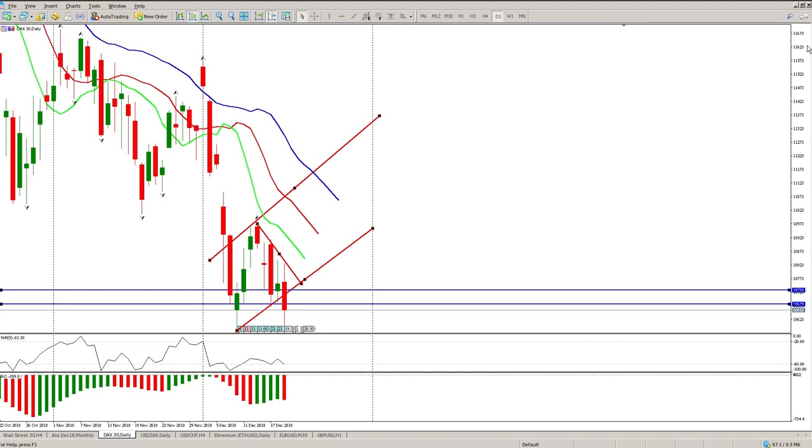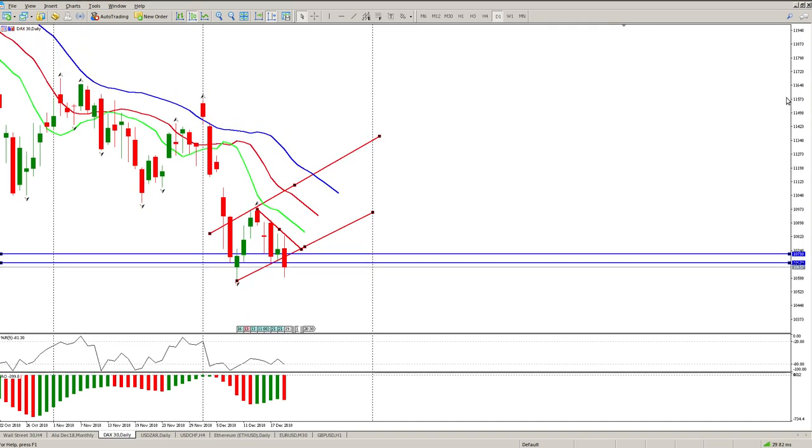So I've left in the levels and channel line that I drew in yesterday, and a couple of things you can see. Firstly, this downward trend line here was adhered to. We sort of tagged it and then bounced off it. But more importantly, we've closed below the channel. Okay, so in other words, this is no longer a channel.